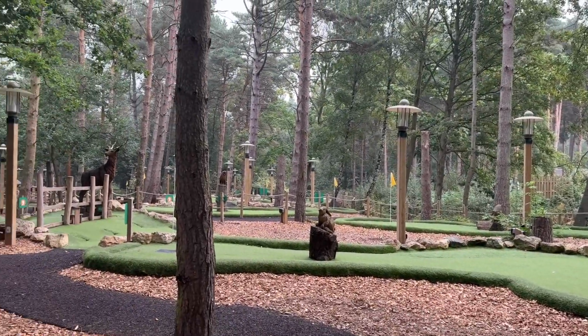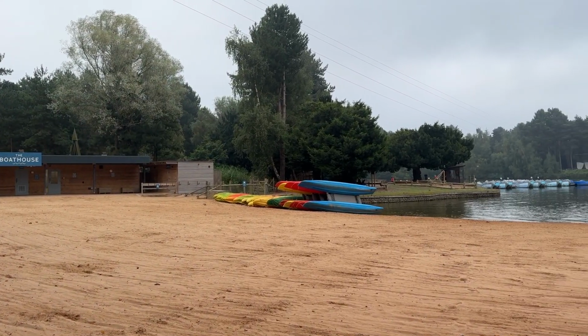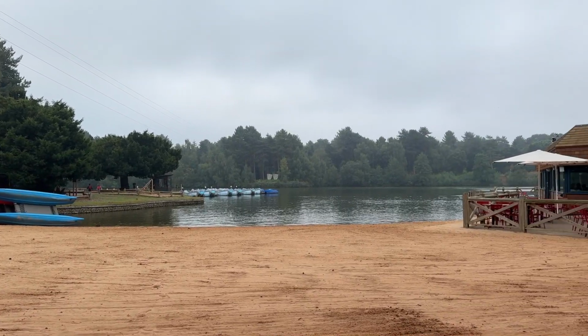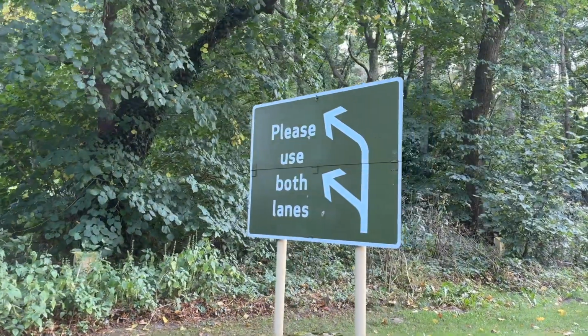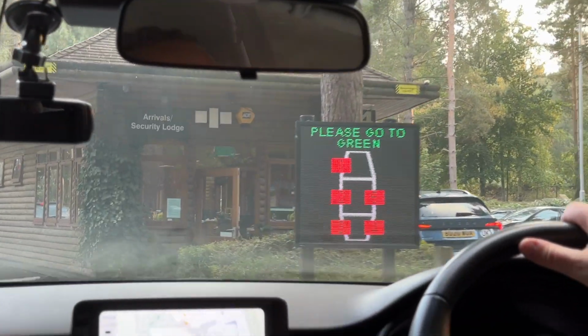It's also worth noting that a week or so before your visit, you can also add your car registration details and visitor details to make the check-in process quicker when you get to Center Parcs. So, now that all the pre-trip prep is out of the way, let's talk about arriving at Center Parcs Sherwood Forest.